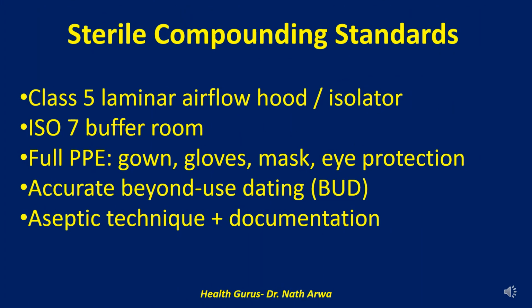When preparing drugs for intrathecal administration, sterile technique isn't just good practice, it's an absolute requirement. This is a high-risk preparation going into a space that has no ability to fight contamination. So let's break down the sterile compounding gold standards every clinician and pharmacist must follow when preparing these critical medications.